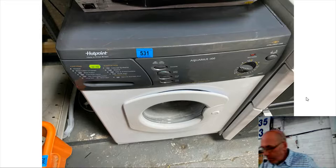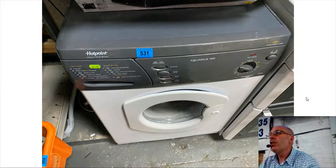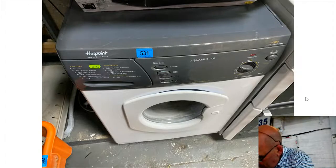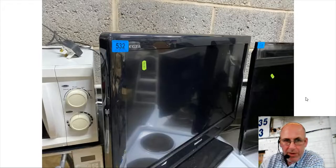And lot number 531 is the Hotpoint washing machine. Start me 20. 20 on this one. Tenner to go then. £10 anywhere. Any interest in this one? If not, I'm going to pass it. £10 anywhere. Anyone interested? 10 on bid. 12 anywhere. £12 anywhere on this one. Selling this one away then at £10. £10 to number 2108.